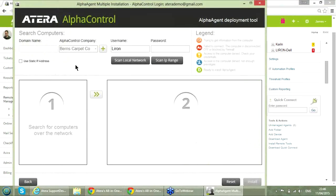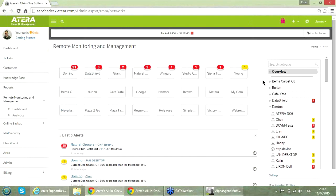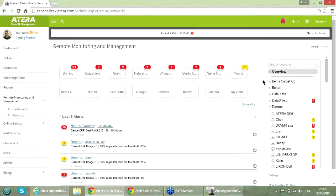Just add the domain name, username, and password, and you are seconds away from pushing the installation over the network. And within 3 to 5 minutes, all agents will be located in their predefined company. Each agent or device is colored by its severity, which you can fully customize in your threshold profile. Now, please notice that you can monitor unlimited devices, servers, and laptops.